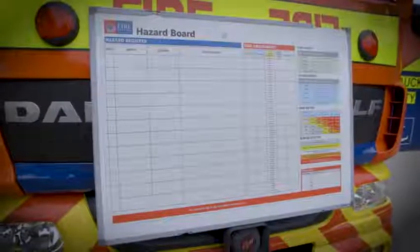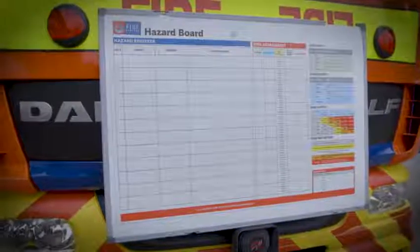so the incident controller is required to sign that. So that meant that area commander Dennis O'Donoghue had to sign this hazard board. This is quite a serious thing to take on. You want to make sure that what you're doing is right.